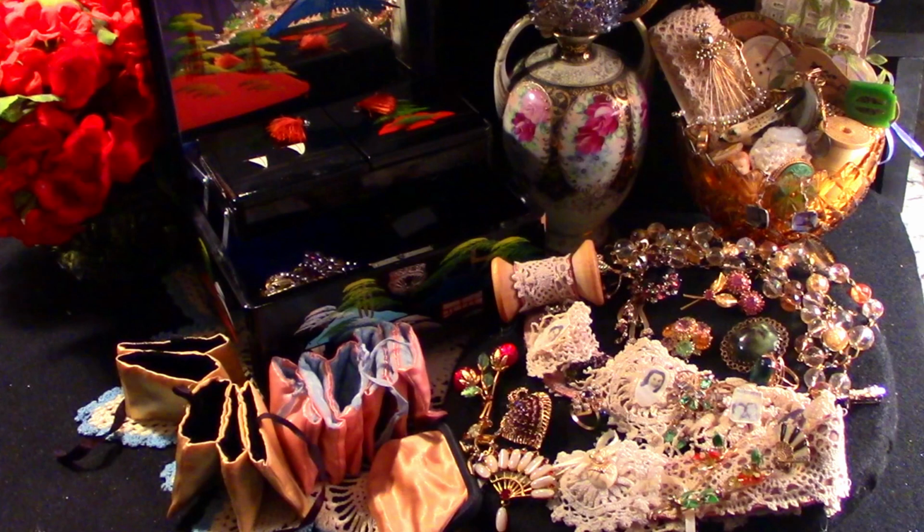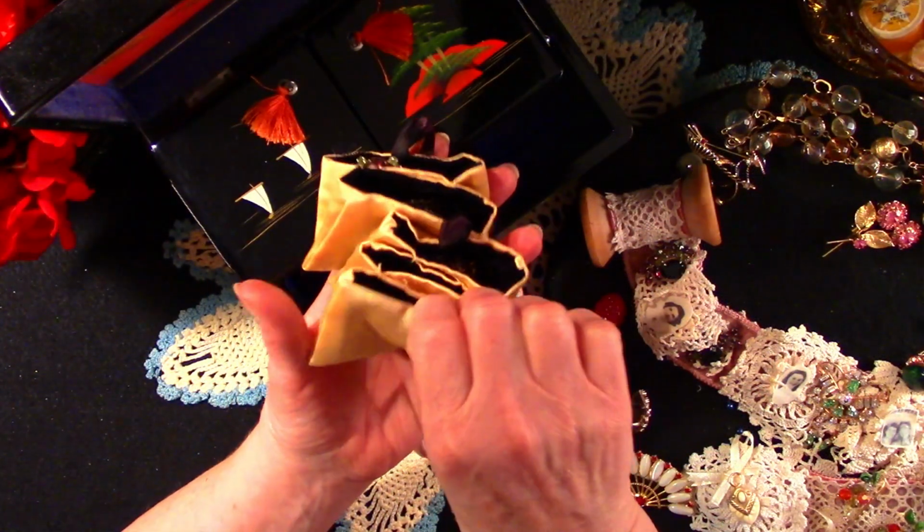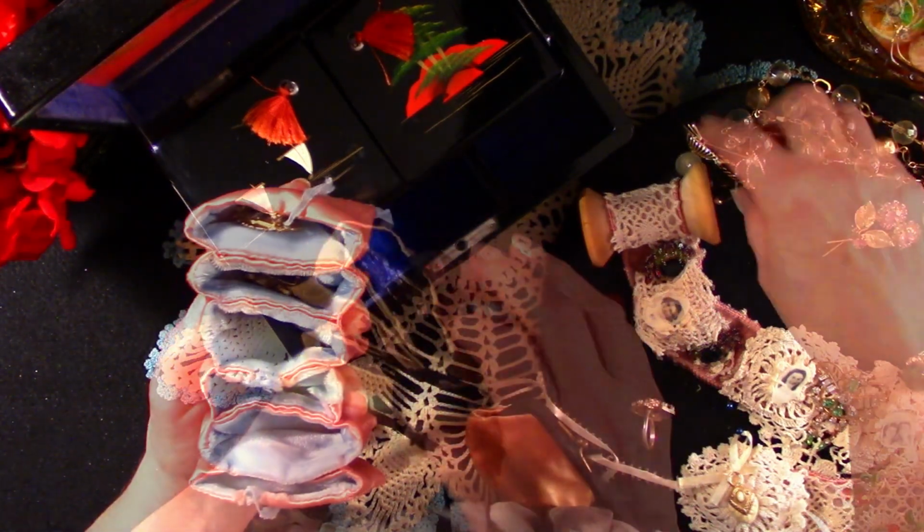Well, it's time to put everything away. I've tidied up and done everything I can do today. So it's time to put things away and go watch a nice movie.